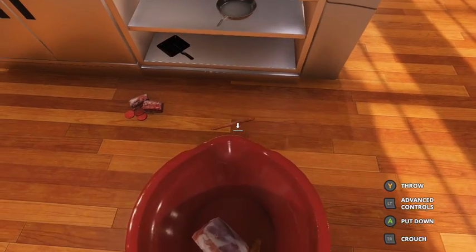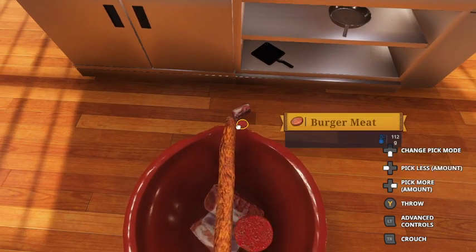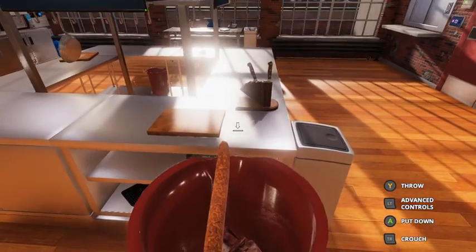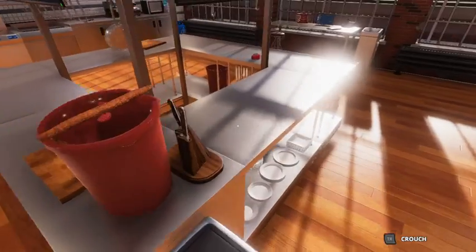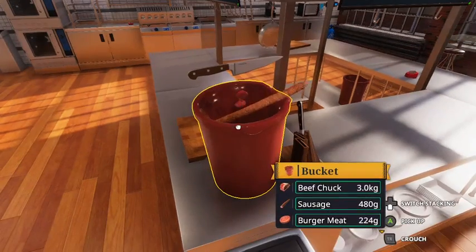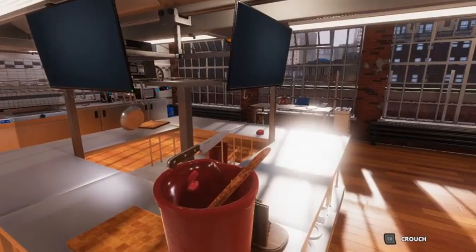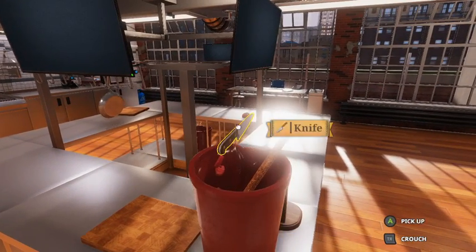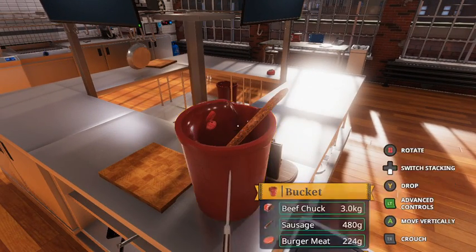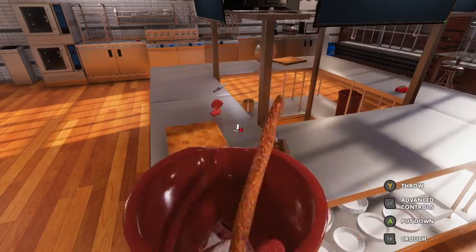So we're making chili to start things out, because chili is a good sports food. It can feed a lot of people. We have some burger meat that we're picking up off the floor, some beef chuck, and some precariously balanced sausage, which I think the only way to fix that is to just let it kind of roll its way in. I don't know what is happening with my knife, why it's kind of hovering over the air like that, but, you know, it is. Switch stacking? No, I don't want that. Okay, fine, whatever, I don't care. Put it there. So, we've got our meats.